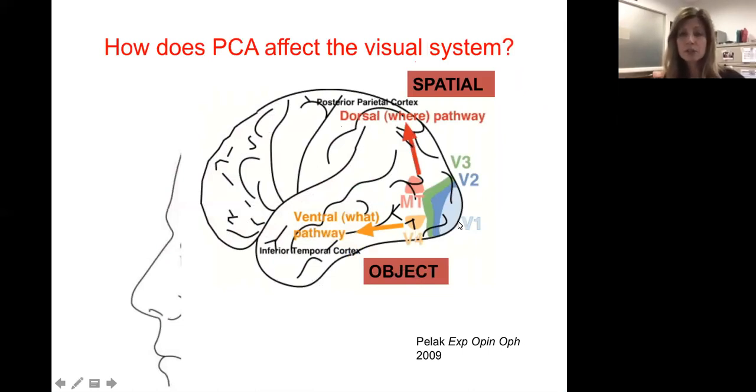And oftentimes this is referred to as the two visual pathways: the spatial pathway that moves upward, or the where pathway, and then the object pathway that moves inferiorly, towards the temporal lobes, called the what pathway. So let's explore this a little more. And before I do, I just want to mention another pathway that sits at the junction of these two pathways called the motion pathway.